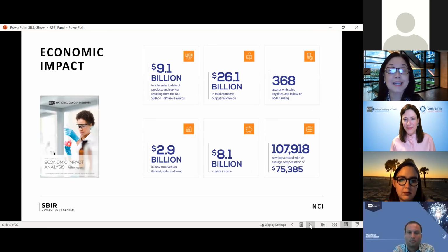We also did an analysis of our program at the NCI overall, and we found that many billions of dollars of sales and many thousands of jobs have been created as a result of the NCI SBIR and STTR grant programs. You can learn more about the impacts from our program by Googling that economic impact analysis on the left, and you can read the analysis.